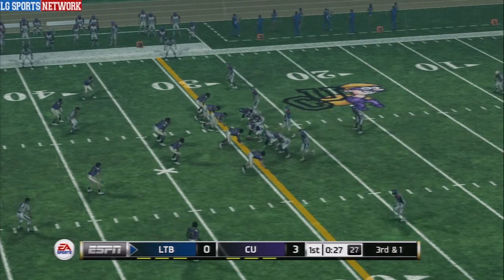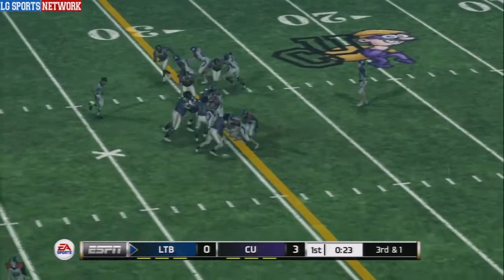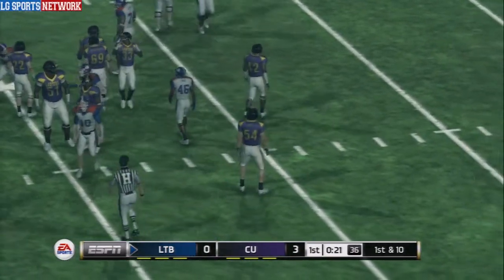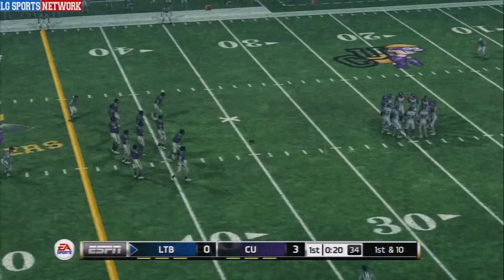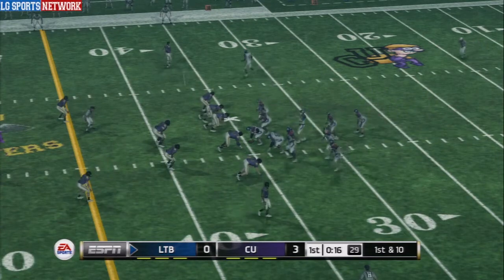This place is getting loud. Give to the tailback. Takes it up the middle for a nice run. They didn't try to just force something there. Just good, hard running for the first down. From their own 34-yard line, first down.